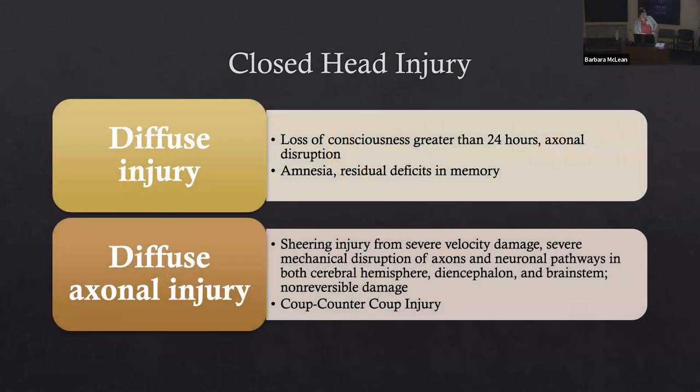So diffuse axonal injury, these are patients that are involved in high-speed crashes or sports injuries. What happens is they hit their head really hard and it causes their brain to shift forward and shift back really hard, and it actually causes a shearing of the axons of the brain and the skull itself. So these can be really mild to really, really bad. They can have a little bit of altered mental status, or they can be completely comatose. It just depends on, again, the severity of it, the nature of it, and how bad it is.